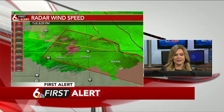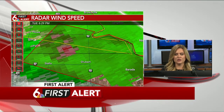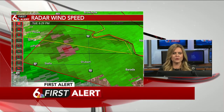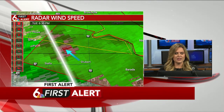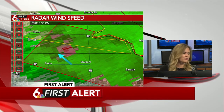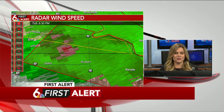This is near Schubert. So Stella, Schubert, Barada, you'll want to get into your safe place, get into the lowest floor of your house, an interior room away from windows, as this tracks through. Very clear area of rotation right here. You can see it very clearly here on radar. This is bringing up the potential, again, for tornado development. Right now, it's only radar indicated rotation. We haven't seen any reports of that on the ground, but it is something that bears watching because we do have very clear signs of rotation here.